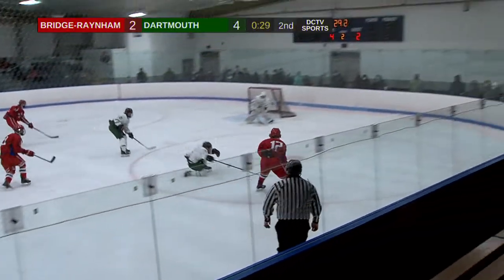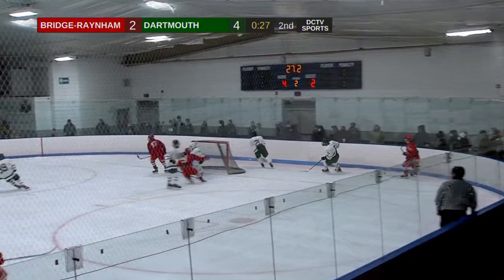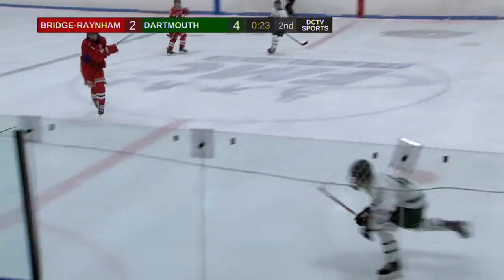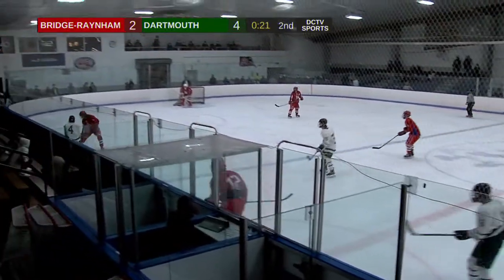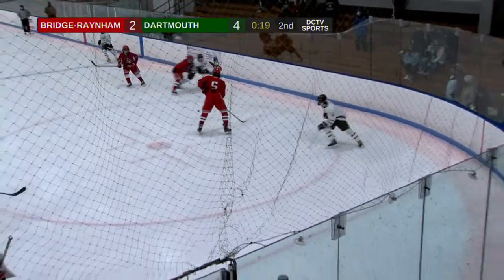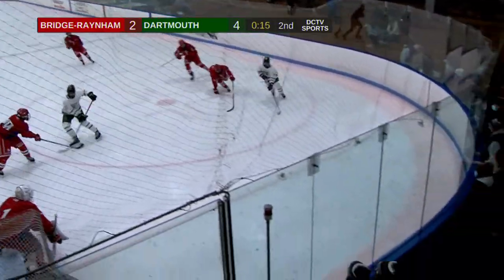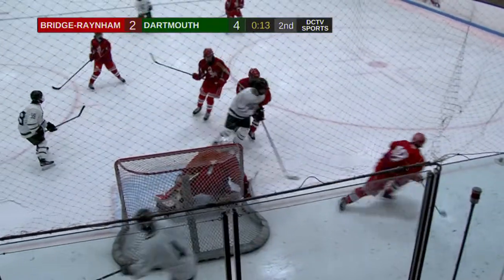Back the other way comes Bridgewater-Raynham. Pass across. Indians collect. Say that last time down, Andrew, it didn't look like they were going to get anything out of that, and they got a pretty good shot on Popson. Yeah, when all else fails, just throw it at the net, you know. Anything can happen.